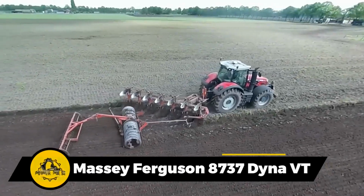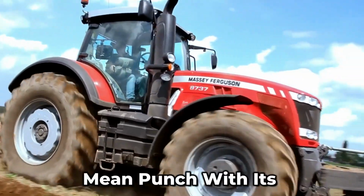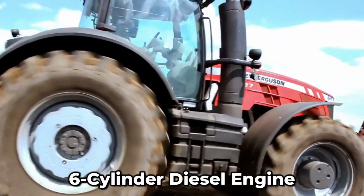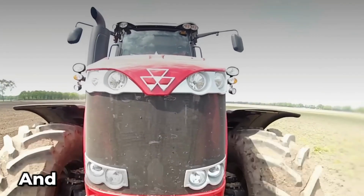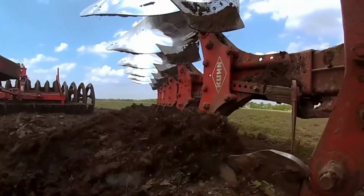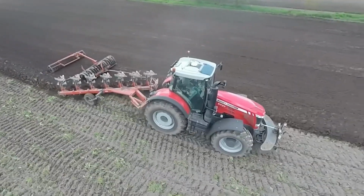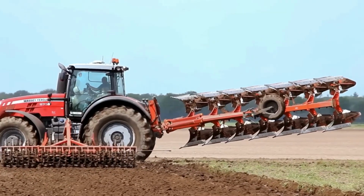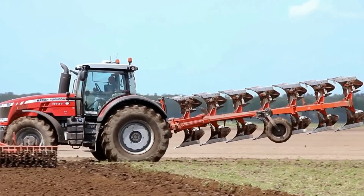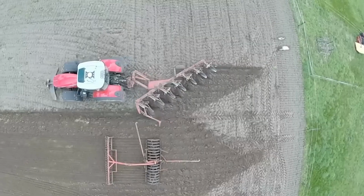Now here's a real powerhouse in the plowing game. It's packing a mean punch with its 6-cylinder diesel engine, clocking in at a whopping 8.4 liters and cranking out a jaw-dropping 400 horsepower. And those 14 plow blades, they mean business. This bad boy is the top choice for some seriously speedy and efficient plowing on your farm.